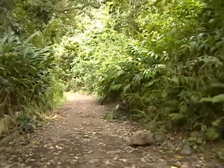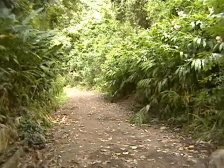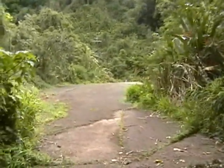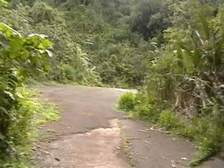So now we're getting a bit further up the road. This part of the road hasn't been used for a long time. They stopped this road probably in the 1950s, whereas the sections of road that you saw us walking on earlier, you could use up to sometime during the 1980s, and they blocked that off.